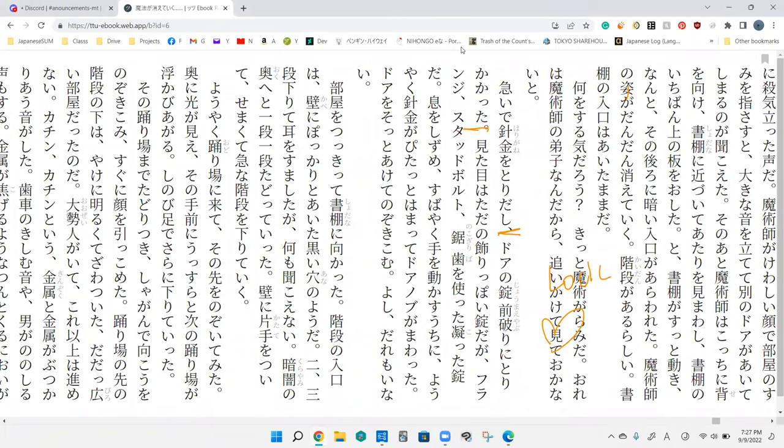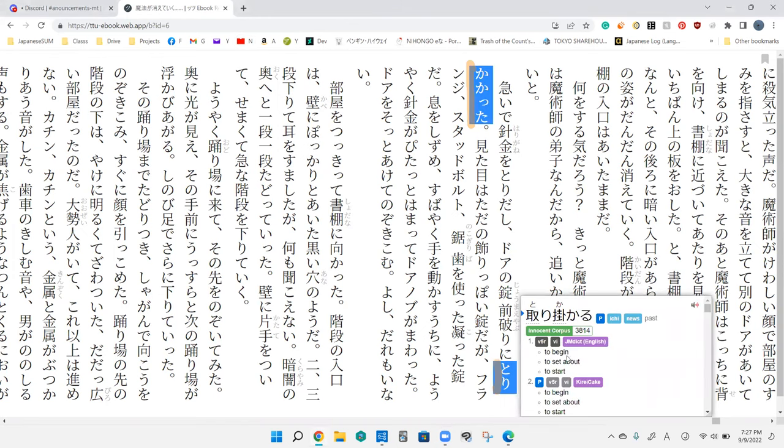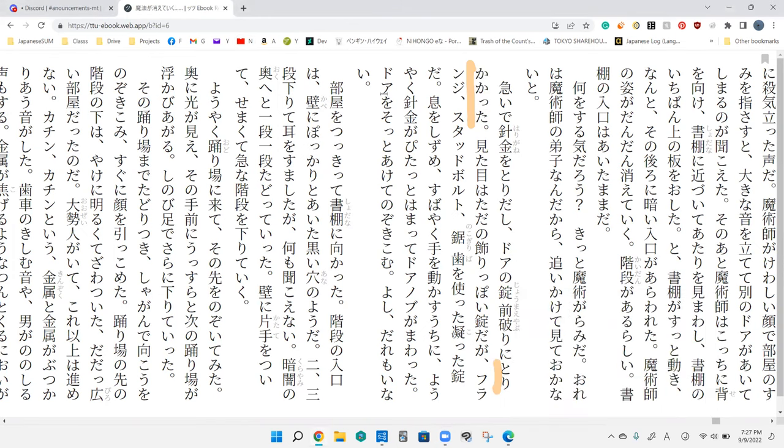That's an interesting way of looking at it. And the tori kakata here is a version of toru, to take, that you don't normally see, and it basically means to start, to begin. So he begins to pick the lock of the door with the lock picks that he took out really fast because he's in a hurry.